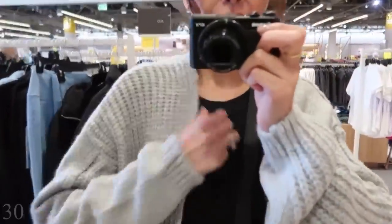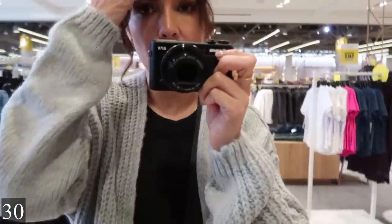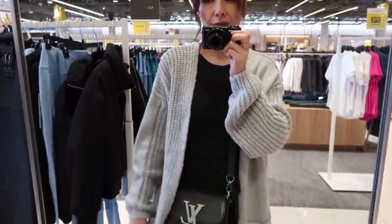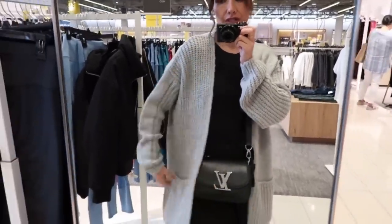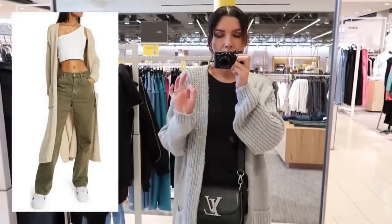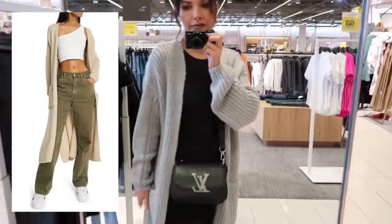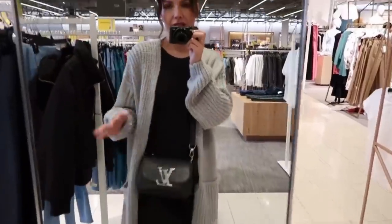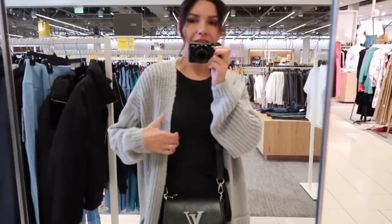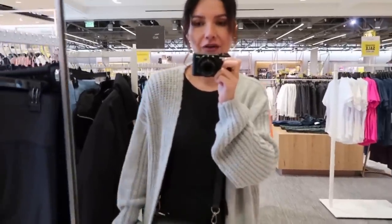Tempted to buy the gray color. If you watched the first video, you know that I already got the black color and the ivory color. This is the gray color. These ones are so good, guys. These ones are from Topshop. They're only $50 and they're great. I think this is the best purchase ever, the best item that the Nordstrom Anniversary Sale has.